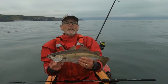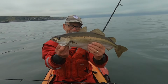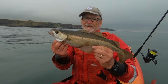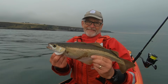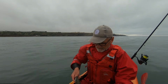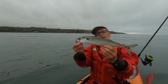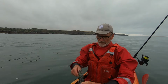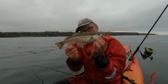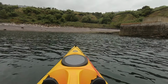So there we go, folks. A really nice pollock to get us started with. Beauty! Let's put it back. Another pollock, a bit smaller than the last one, but we'll send that one back on its way. So a nice mackerel, that one can come home. It's a bit on the thin side, but nice fish. A number of these pollock just take the assist hook rather than the bottom hook, which is quite interesting. Let's send it on its way.